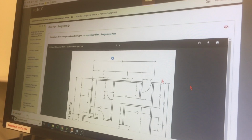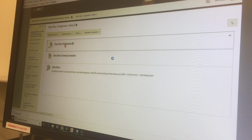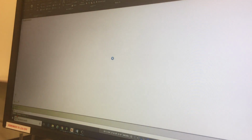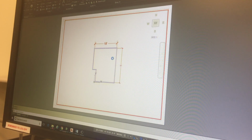in basically monochrome. And so if I go back a step here and take a look, you notice I got floor plan one assignment, and then I got floor plan one template. So I download the template, and the template comes down here. It's predictably called floor plan one drawing template. If I just double click on it, it opens up AutoCAD because it's already open, but I don't want to do that because it's too dangerous. What I want to do instead is download it.